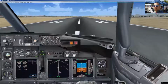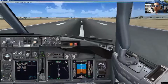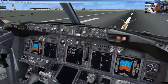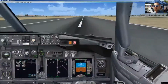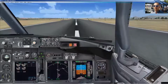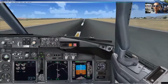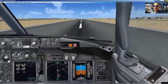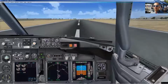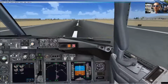San Luis Tower, Skyhawk 3852 Lima, 2 mile final, runway 29. Southwest 4640 cleared visual approach, Alpha Valley. Traffic is between you and the airport. Report IFR cancellation is approved, change to advisory approved. San Luis Tower, Skyhawk 3852 Lima, very fast. Runway 29, clear to land. Clear to land 29.